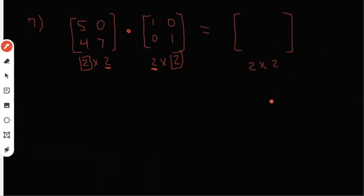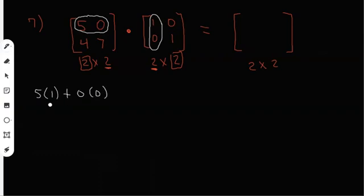Okay. So we know we're going to get a 2 by 2 in the very end, right? Okay. So now I'm going to change my color to white, and we're going to circle the first row and the first column. So when we multiply that row by that column, what do we get? Well, we get 5 times 1 plus 0 times 0. And that's going to give me 5 plus 0, which is 5. So my first number is going to be 5. And again, all I'm doing is I'm multiplying the first row by the first column and seeing what I get.